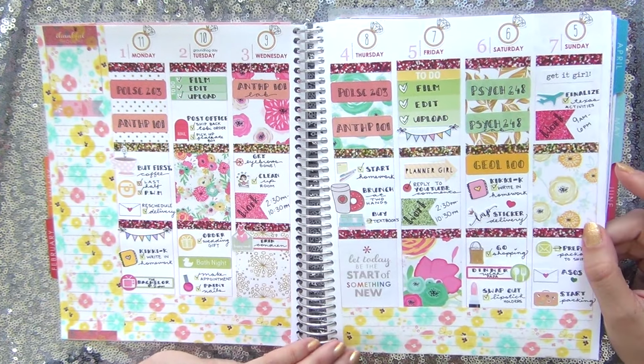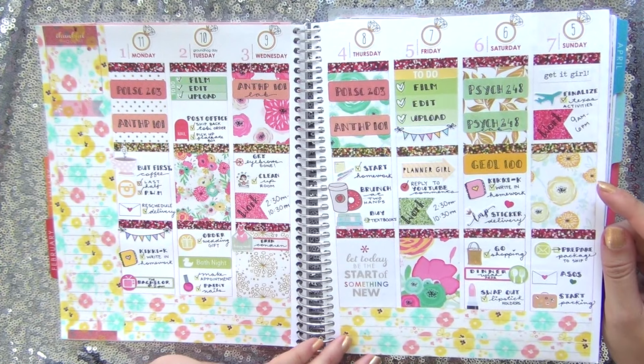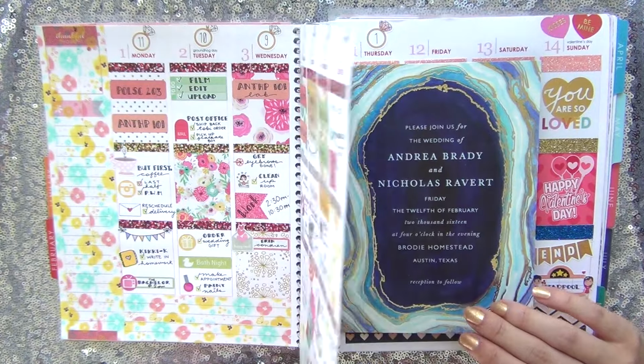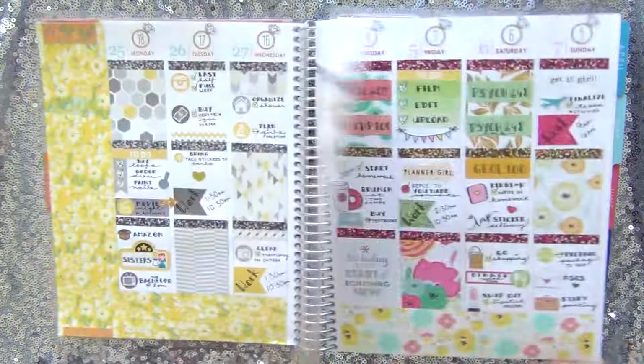Anything interesting happened this week? No, I got to buy textbooks. That was it. Okay, and now we're moving again. I keep forgetting to put these things back in.